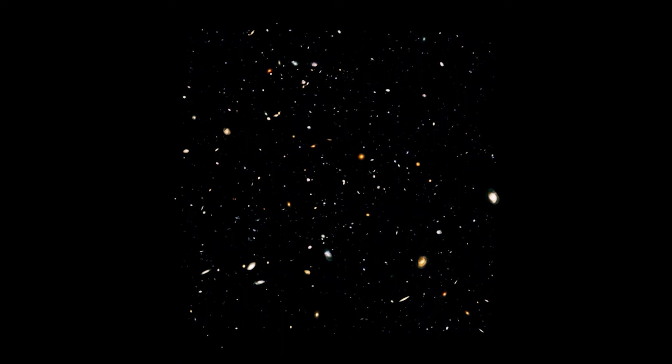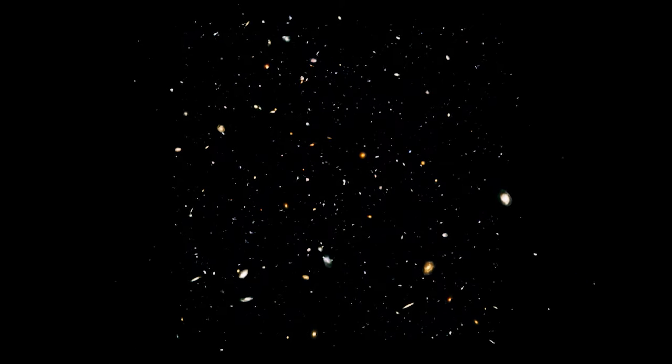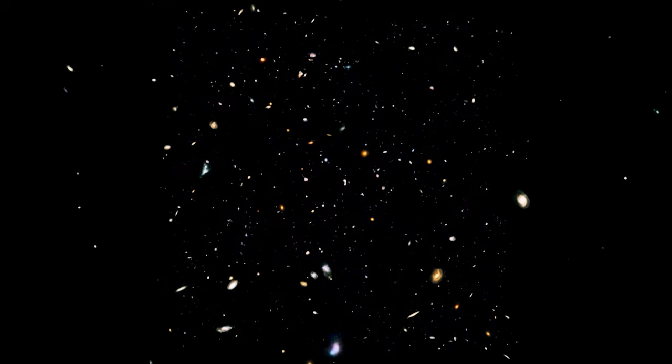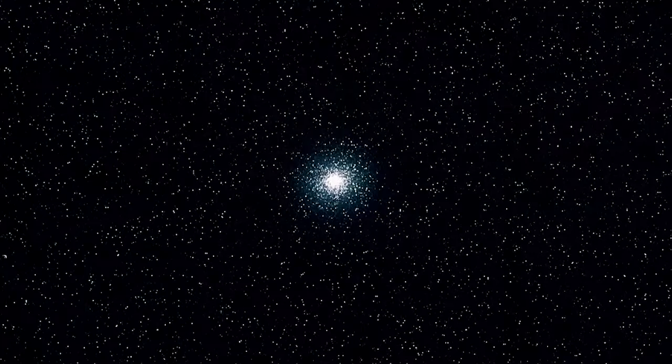Galaxies come in all shapes and sizes. Only one of them is our home. GAIA is opening up our part of the galaxy to help us understand the past, present, and future of our region of space. The first data release already produced hundreds of scientific results, but for astronomers across the world, the best is yet to come.